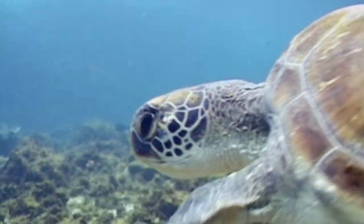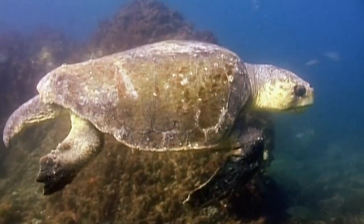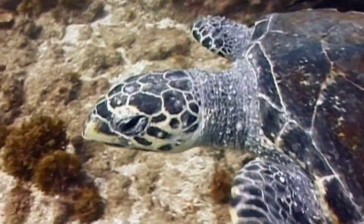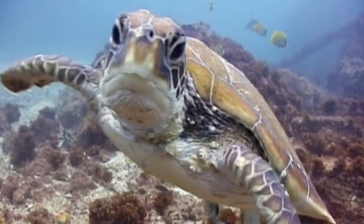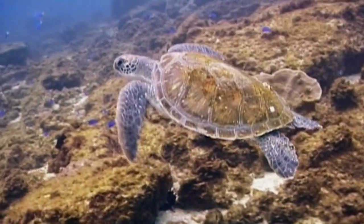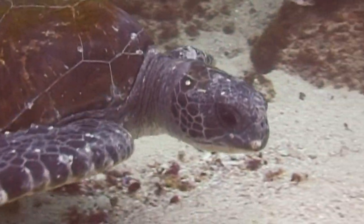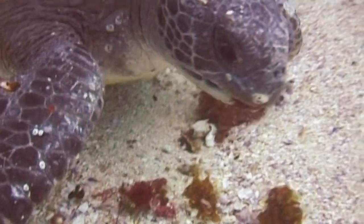Julian Rocks is home to three species of marine turtles: the green turtle, the loggerhead, and the hawksbill turtle. All three marine turtle species are currently experiencing serious threats to their survival. In most turtles, the shell is made up of bones covered on the outside by large scales. The number, shape, and distribution of these, as well as the scales found on the face and head, are used to differentiate species.